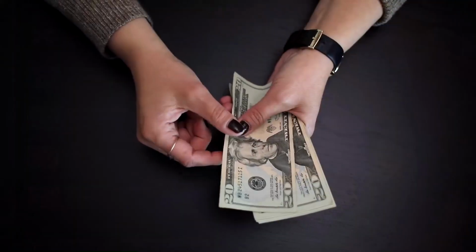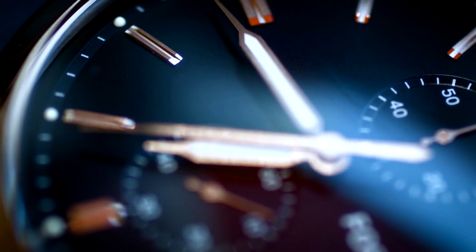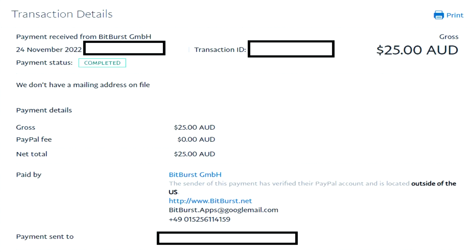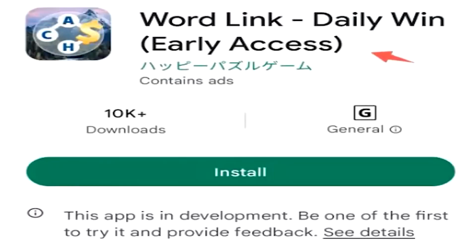And if you're wondering about the cash out process on EasyBucks, the best thing about this platform is that they pay to your PayPal account instantly. While I haven't tested the Amazon portion of the app, I've tested the PayPal and they pay me every single time instantly, guys.